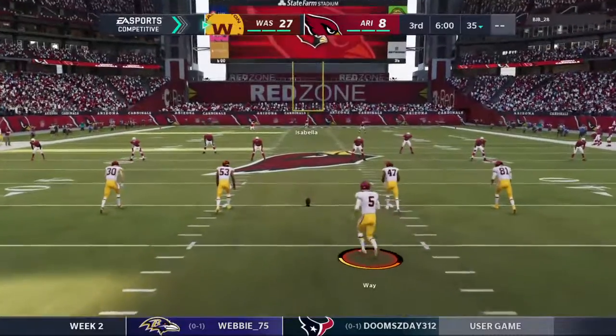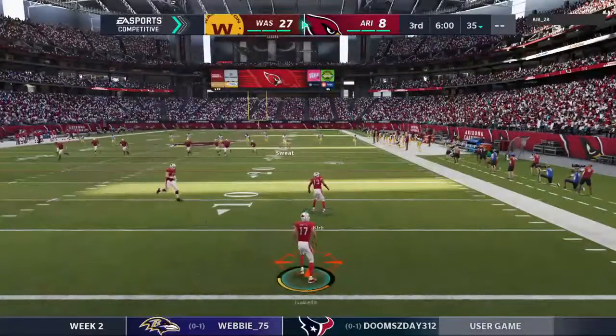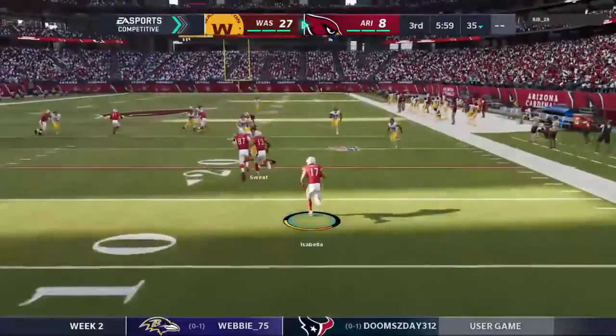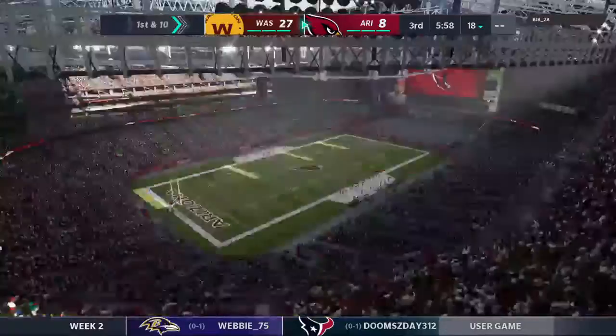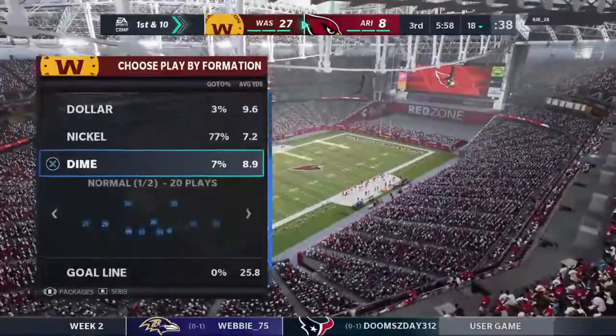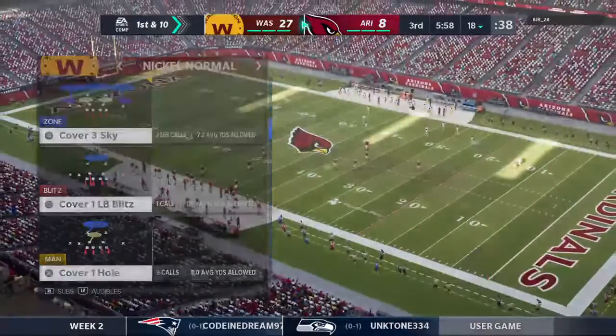It'll be the Cardinals who get the ball first. They trail here as we resume action in the third quarter. On the return, Andy Isabella. And no alley to be found. The coverage was solid, and he's dropped at the 18. The Cardinals take over first and 10.